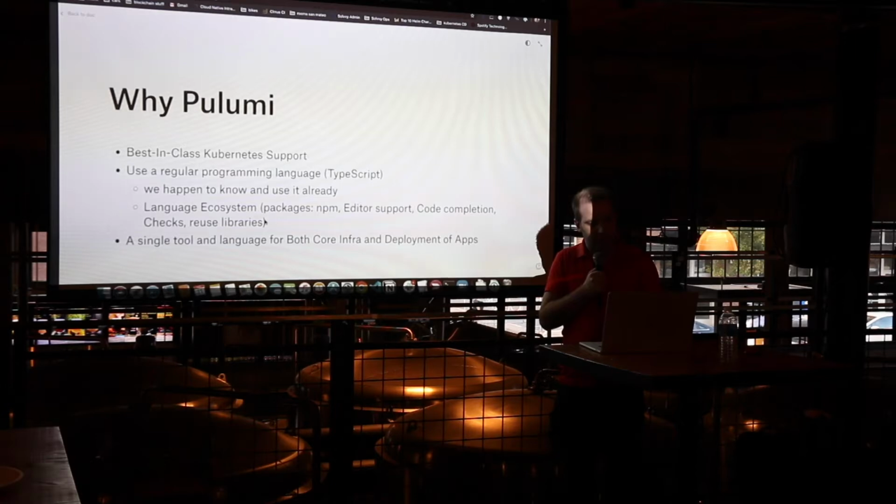And concretely, I think two key advantages that I personally see with Pulumi over most alternative tools is that it has really the best-in-class Kubernetes support.